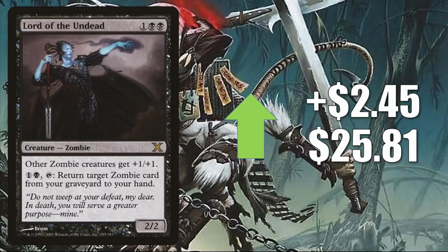This 10th Edition copy of Lord of the Undead will just not go away. It goes up $2.45 this week to $25.81. So this was on the list all the way up until the most recent set, Crimson Vow. Regardless though, this is still going up in price. It's great in zombie commander decks, which recently got a push from the two Innistrad sets. Of course, this is a good upgrade to Undead Unleashed, and other players are just putting this in fresh builds around a card from there.